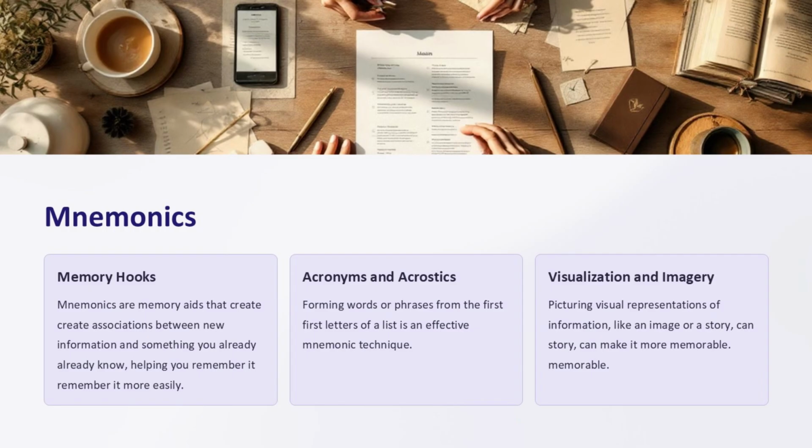Visualization and imagery can also make information more memorable by picturing visual representations, like an image or a story. These techniques tap into how our brains naturally process and remember information, making it a valuable tool for improving recall.